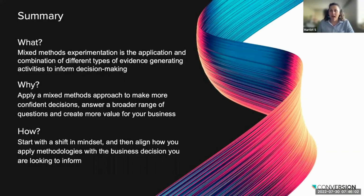So to summarize, I've tried to answer 3 questions today. The first being, what is mixed methods experimentation? And this is really the application and combination of different types of evidence-generating activities to inform decision-making. In terms of why we feel we should take this mixed methods approach, well, it allows us to make much more confident decisions and de-risk these decisions. It allows us to answer a much broader range of questions than we can through just taking an A/B testing approach, and also really creates much more value for our business and a much deeper level of thinking and understanding.